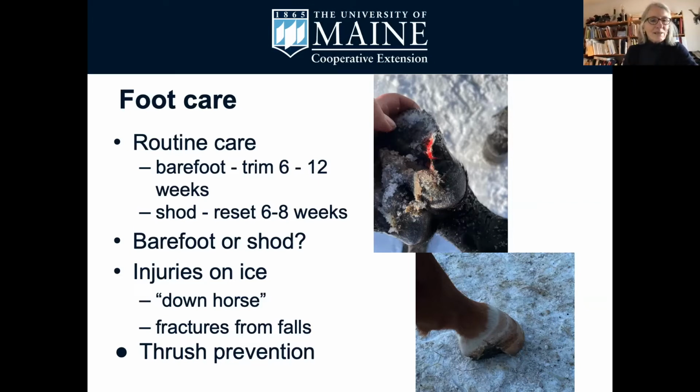Sometimes places have some horses that are shod and some that are barefoot. Some horses do well barefoot. They learn to be careful on ice. They manage. Their feet are sturdy. Other horses get into trouble. I had a horse that actually panicked every time he hit ice, and his legs looked like an egg beater, and you couldn't get him anywhere in the winter without having special shoeing for winter.